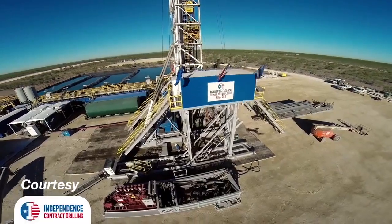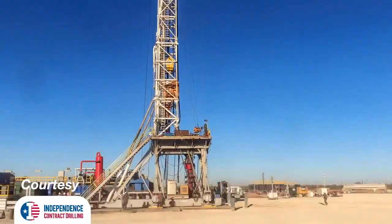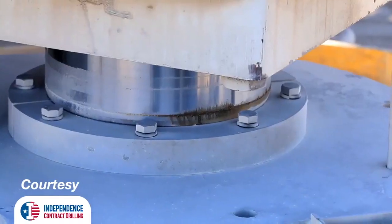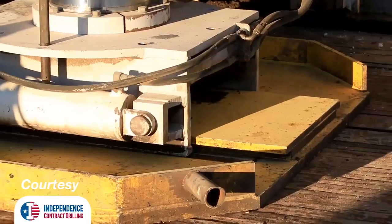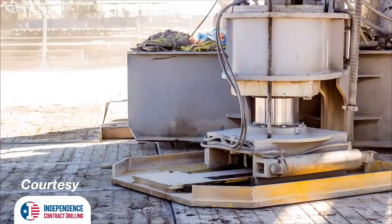More recently, walking rigs were developed for efficient drilling in unconventional formations where several wells are to be drilled within a small footprint. The bulk of the rig, including mast and substructure, is able to walk a short distance to the next location. These rigs require additional structural reinforcement and feature complex designs.